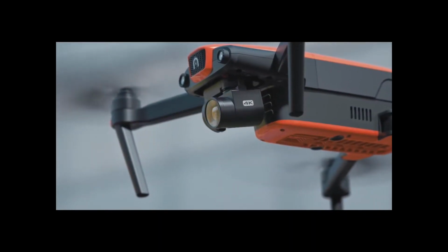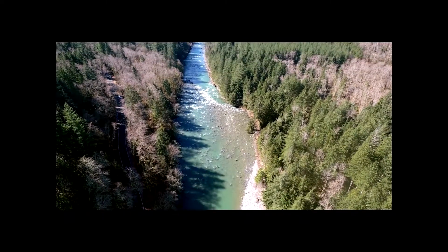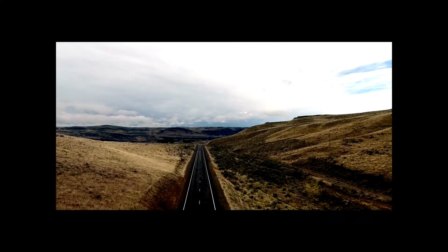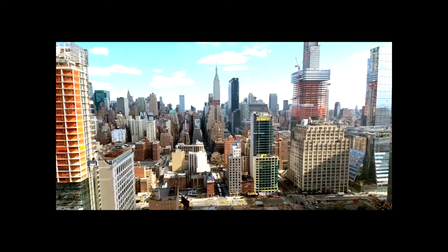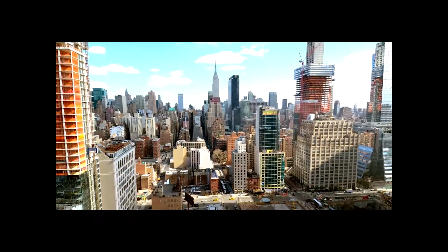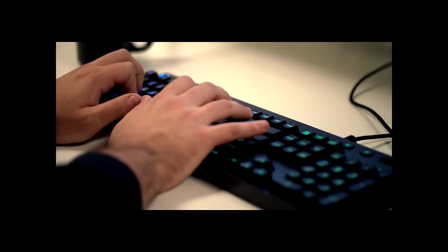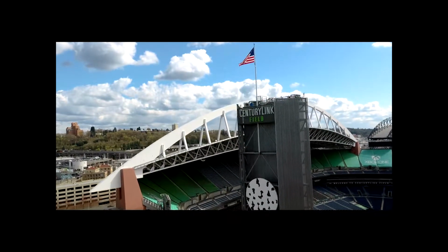EVO is about power in a portable package. Fly longer and more reliably with up to 30 minutes of flight time, radio reception of over 4.3 miles. A longer range means a more stable connection in different environments. All of this is backed up by best-in-class 7 days a week customer service based out of Seattle, Washington.